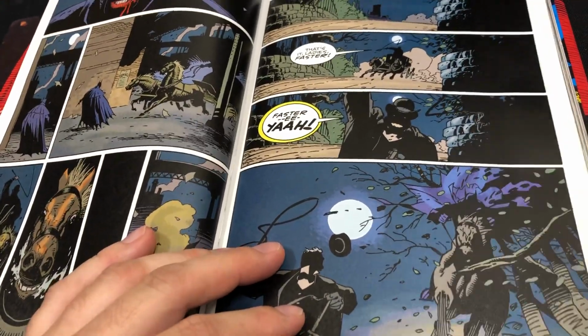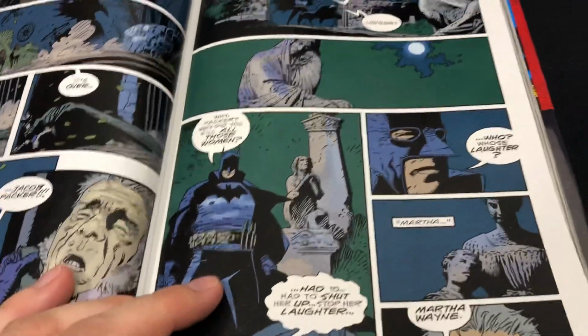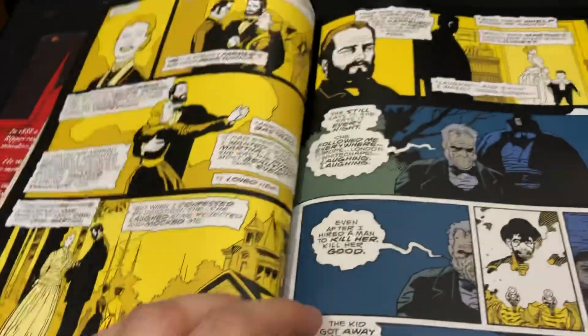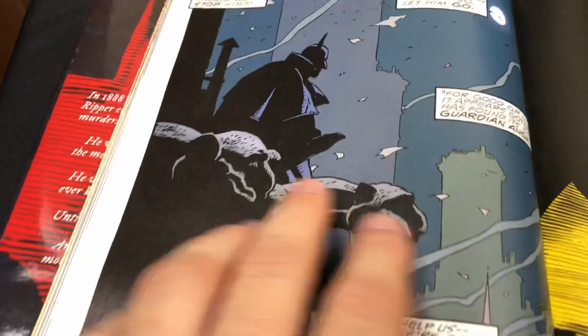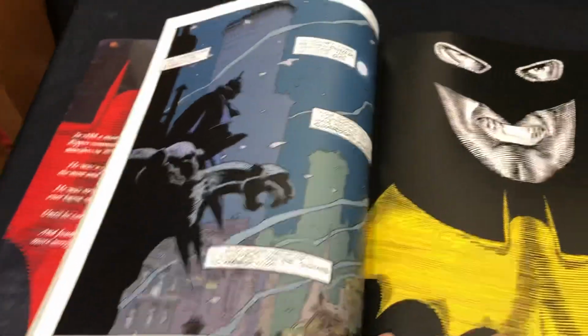This is somebody who is jealous of his father and is killing the women. This is a spoiler, I guess. This is an 80s book. I shouldn't have to give spoiler alerts, but whatever. And he was jealous about Martha Wayne. So Jack the Ripper is a gamma male. There you go. And that is basically the end of it as the police come in and we get a really nice thematic gargoyle Batman setup right here. Just beautiful stuff. Absolutely beautiful.